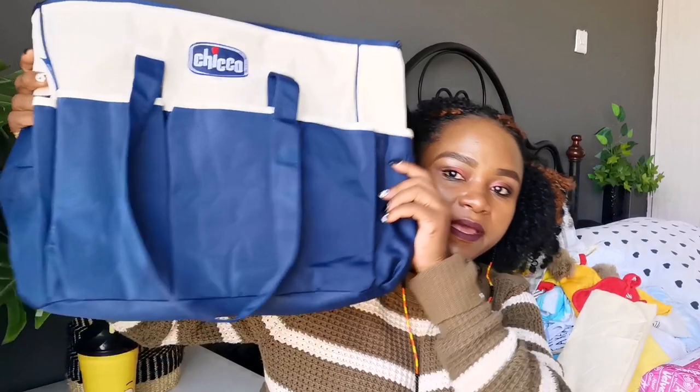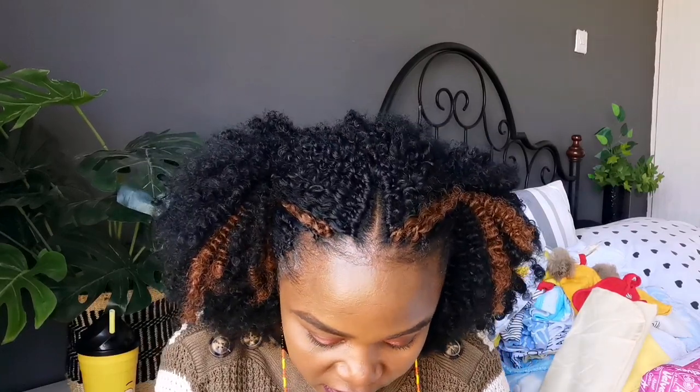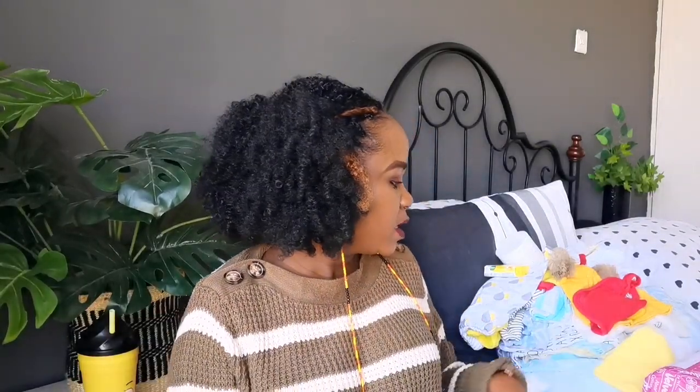Let me just put the bag here so that I can be popping the items back inside. This is my bag of choice. It looks nothing too fancy, because I'm so sure that I'll not be using this bag a lot, so I just got something functional. I didn't really invest in it. The bag comes with a Macintosh, which is good for changing the baby. So that is the first thing that will go into the bag.